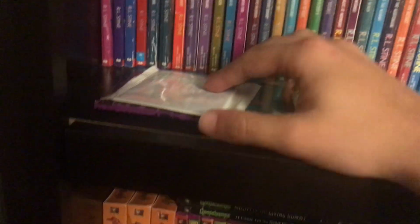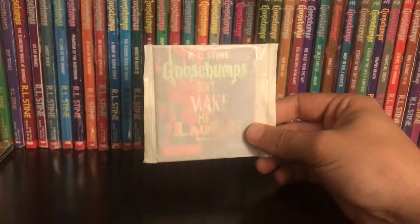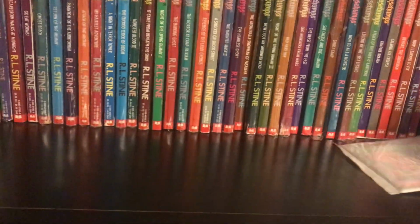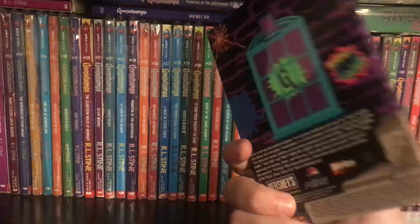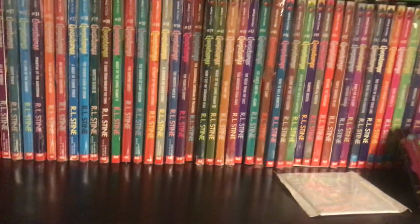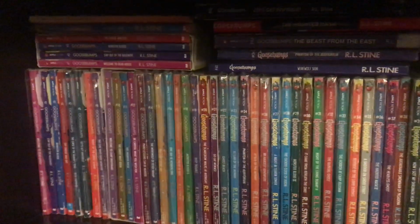So this is where I display the Haunted Library. Now, this was like a Hershey's promo back in the 90s, so I have a sealed one, this would have come in like a bag of Doritos. And then I have a complete Haunted Library. One of the most expensive things I've ever bought for this collection, minus an item I have coming in the mail. More recent item. It's not really a book or anything, it's just something really cool.